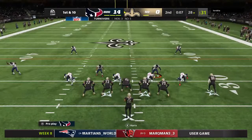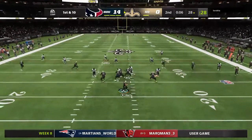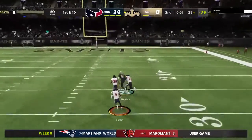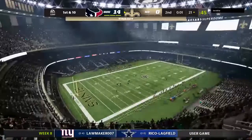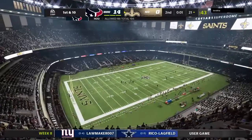Likely time for one final snap as they start out 1st and 10. Trying to shake off the interception from the last drive. He'll look to throw. And got his man complete. And with just 1 second remaining in the first half, they'll call the timeout.